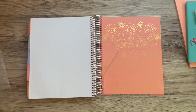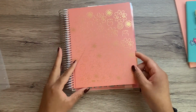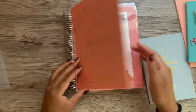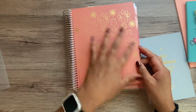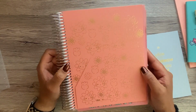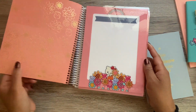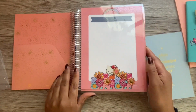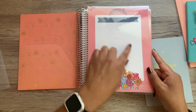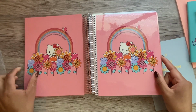There's a folder. Look at how cute this is. This color is usually not my thing. Like, to be honest, I don't like this color. But I just think it's so cute with this gold foil. Oh my goodness gracious. It's so adorable. So then here's your back cover. Again, it's the same as the front. This is how it looks, but the front, you've got the lines here. And then this is just open space. And then your back cover, adorable.